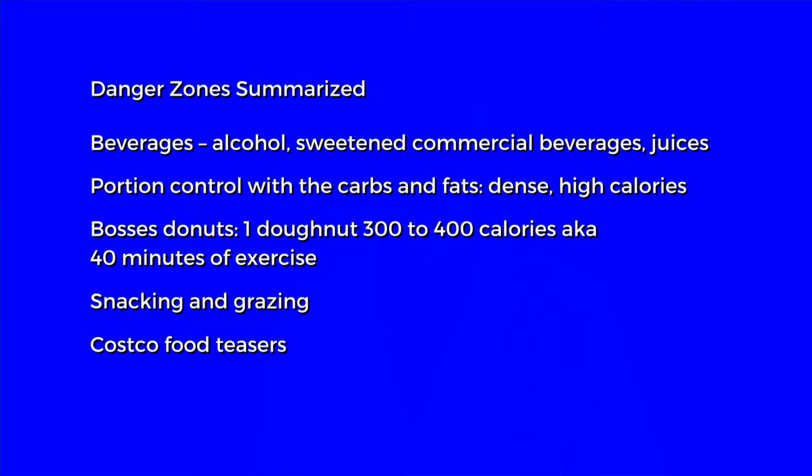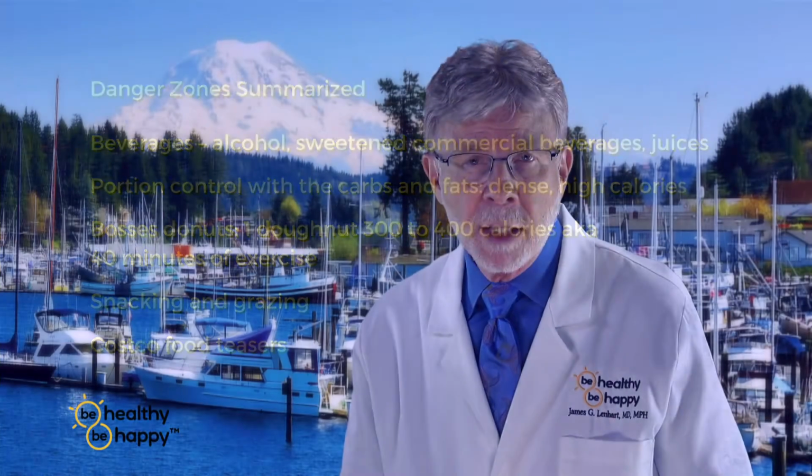And remember too, those Costco food teasers. You go up and down the Costco aisle and they've got all kinds of tasty foods for you to try to convince you that you ought to buy them. Watch those Costco food teasers as well.